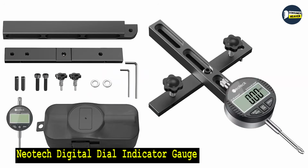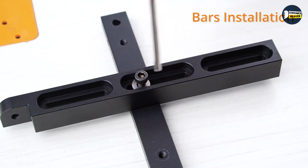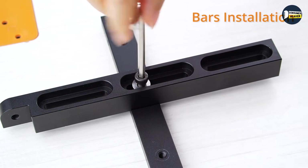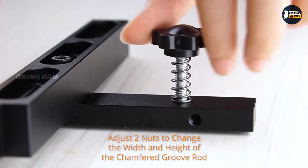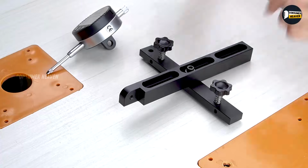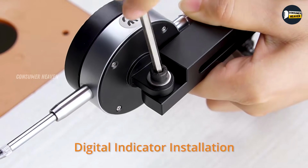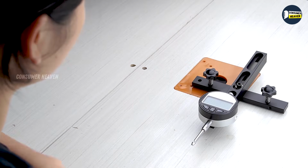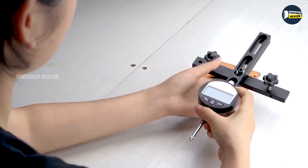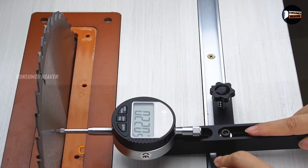Neotech Digital Dial Indicator Gauge. Precision alignment can make or break a project. This digital gauge ensures your saws and machines are calibrated perfectly, eliminating guesswork and improving cut accuracy. The display is clear and easy to read. Measurements are highly precise. It's essential for serious woodworkers. Setup is quick and straightforward. It instantly improves machine performance. It's a must-have for precision setups.